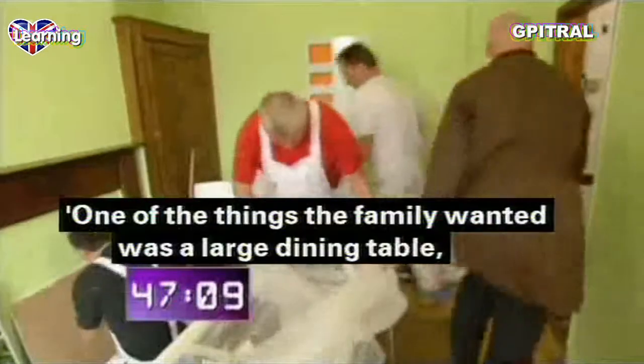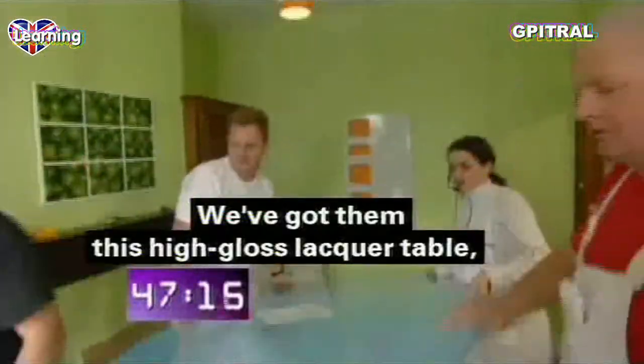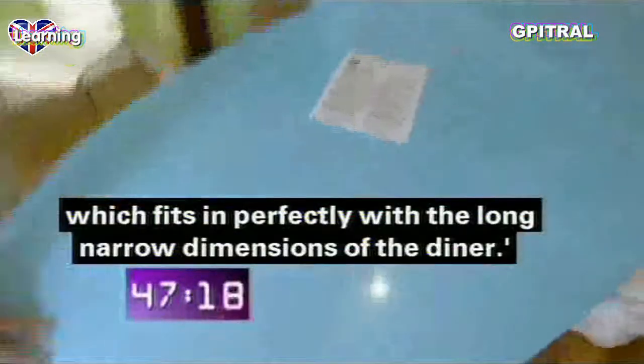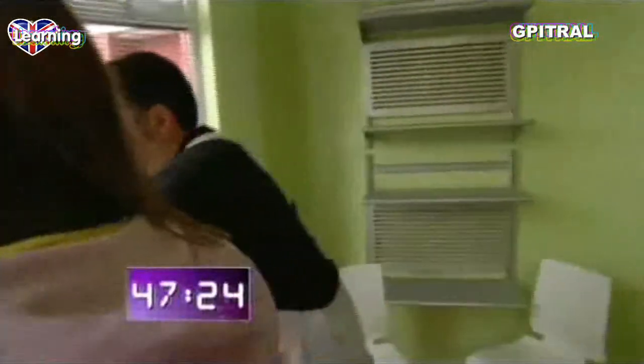One of the things the family wanted was a large dining table to accommodate the whole clan when they come calling. We've got them this high-gloss lacquer table, which fits in perfectly with the long, narrow dimensions of the diner. Get out of the way. I need the ladder. Use the drill there. It's got the attachment on it.